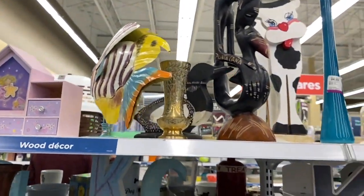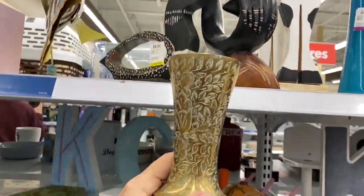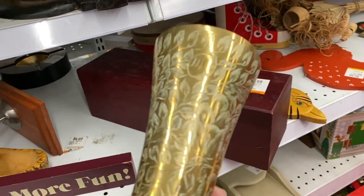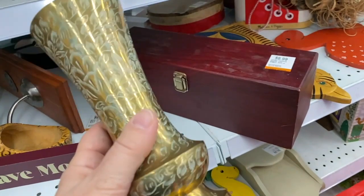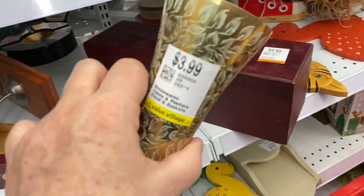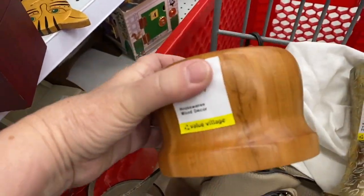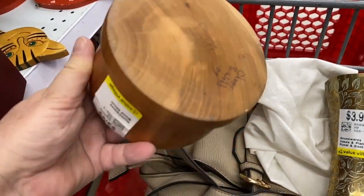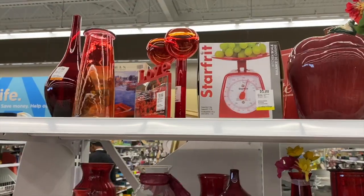Metal fish decor. Very thin. Oh, this nice vase made of brass. Hatch pattern. Has a good weight. $3.99. Let's put that in my cart. And this I have put in the basket off camera. I believe it's a pillar candle holder.